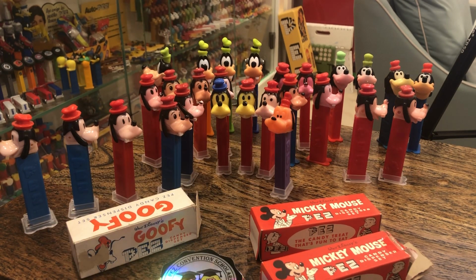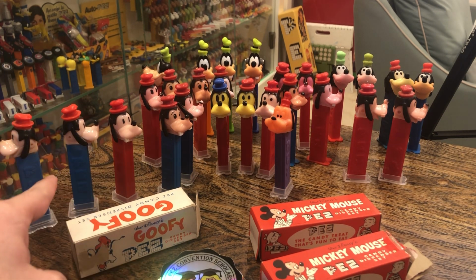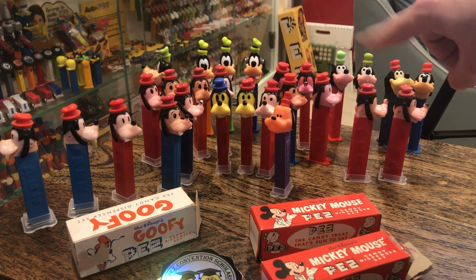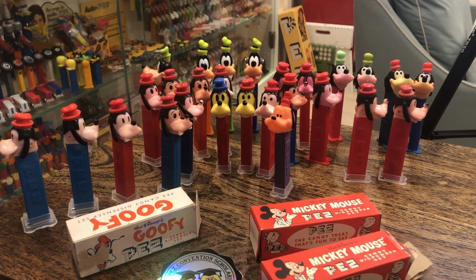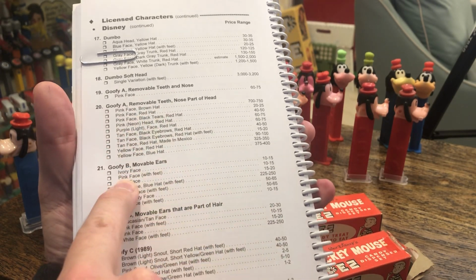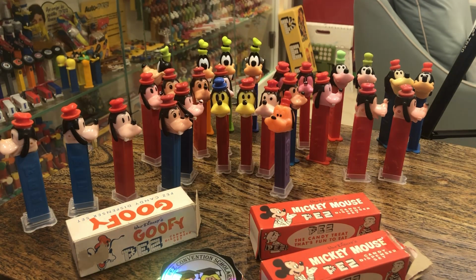There are way too many Goofies, and I couldn't even tell you what years they're all from. I can tell you these guys over here are from 1966, and we start to get into the 1989 way over here. But let's start with version A.1, and I'm using the versions here in John Laspina's guide: Goofy A and Goofy A, Goofy B and Goofy B, C, D, and E, and F, and so on. So there's two version A's.